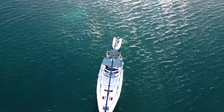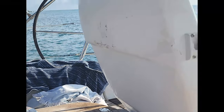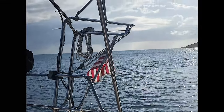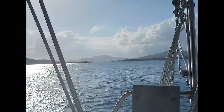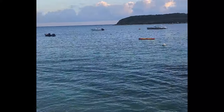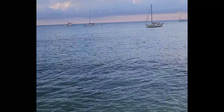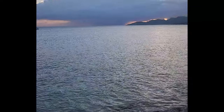After we were done playing with the drone, we decided it was time to make a little bit of dinner out of what we had left on the boat, tuna and mac and cheese. And from there, we were on our journey to go Dramamine hunting into town. And the waves were so big taking the dinghy through the gap in the neighboring islands, we couldn't actually film any of it, but what we did get is some beautiful pictures of the sunset that really makes this bay's name stand out.